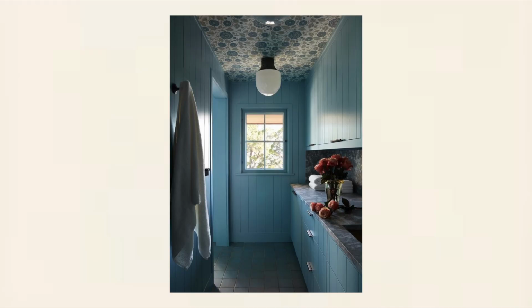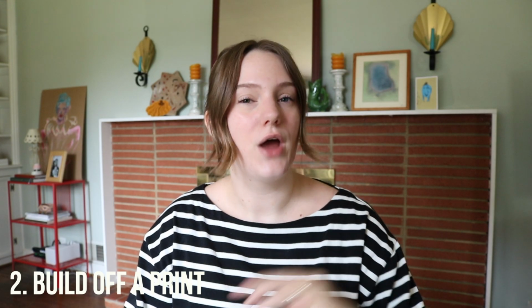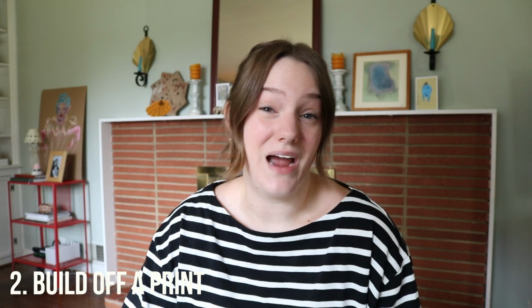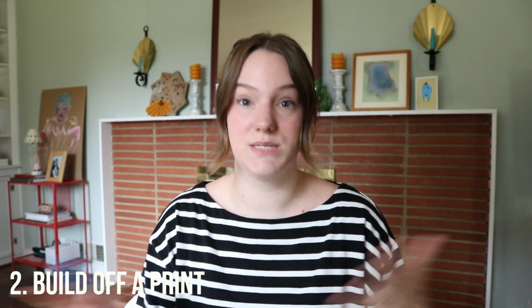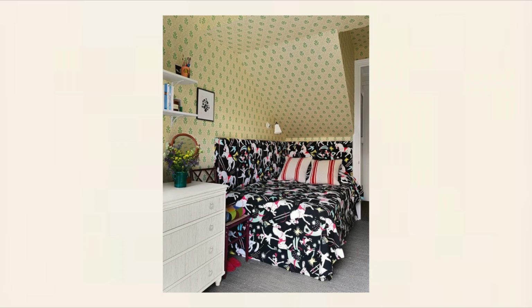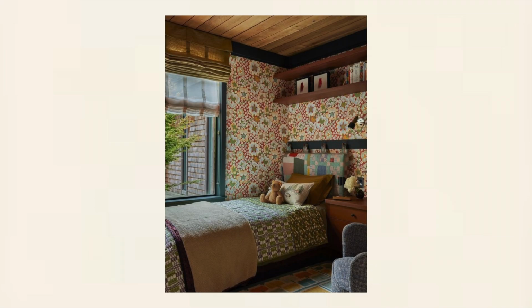My next tip is to pick a print or pattern and build off of that. Oftentimes I see designers taking like a wallpaper, picking a color from that and painting the trim, going off of just that wallpaper and not expanding outside that color palette. And I think this can lead the room to feel very flat. Though it can look like a really nice put together room, it can also feel weirdly uninspired because nothing is out of the ordinary. Everything is expected. So if I were to choose a fun wallpaper with shades of yellow and pink and purple, I would choose a complementary color to that pattern to add some interest.